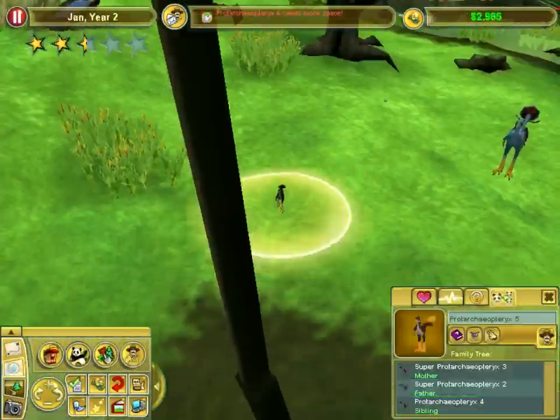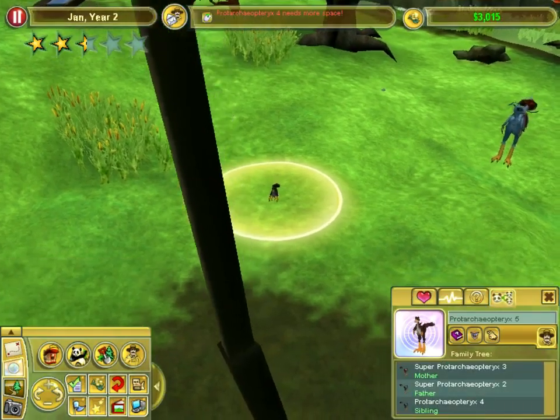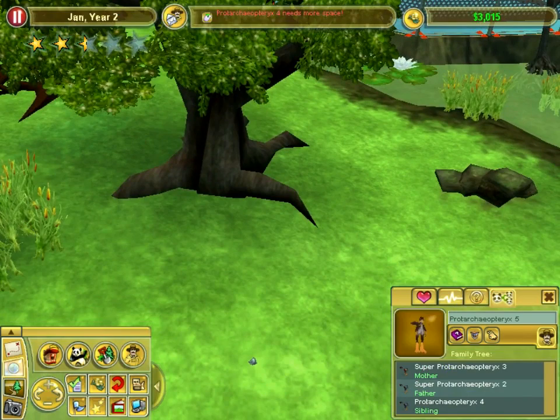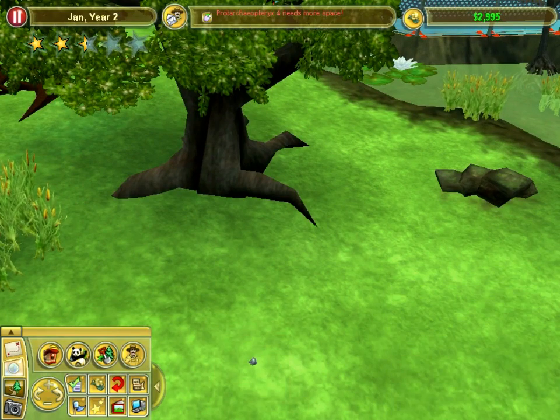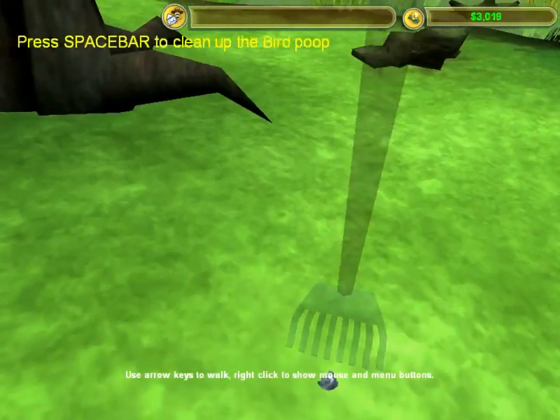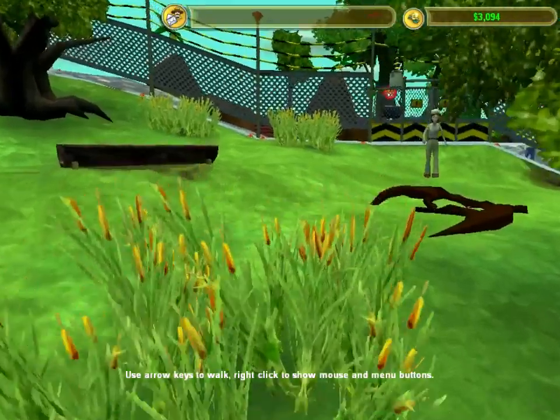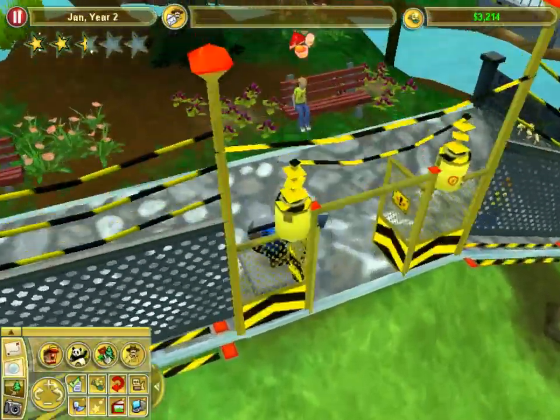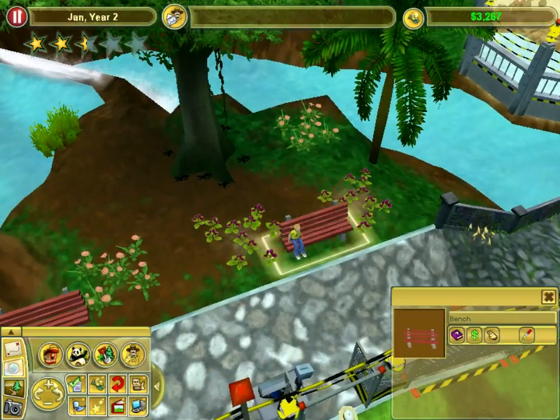These guys are rapidly growing up. I think we'll keep this one. Is that another egg? No, it's a poop. Never mind. They look the same from afar. Wait, why are you mad? I can fix things. I can fix lots of things.